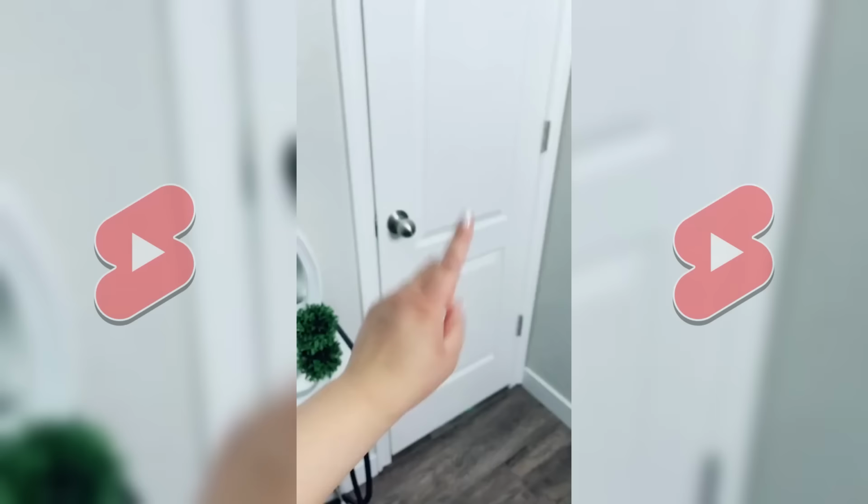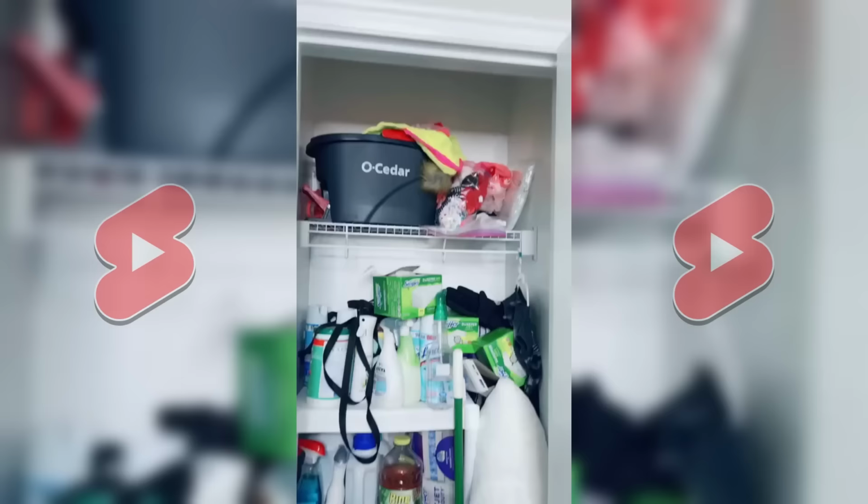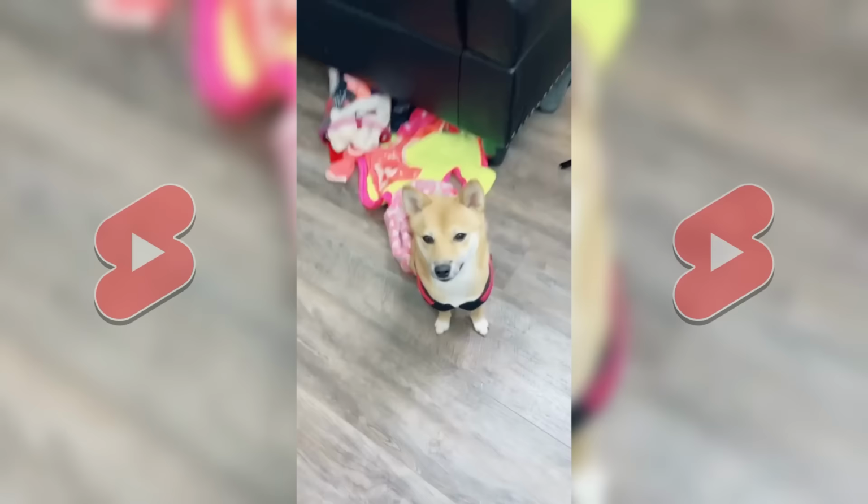I try not to open this door to avoid what's inside. Reorganizing my cleaning closet, I'm gonna start by taking everything out. I'm debating whether I should DIY Hazel a mini closet. She has so many clothes. Look at you, waiting. She loves when I take them out.